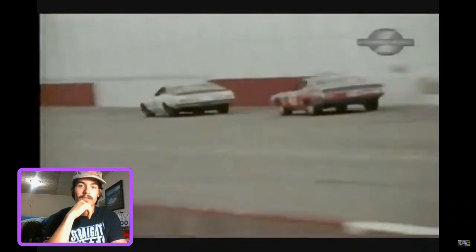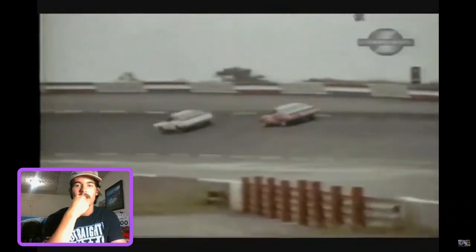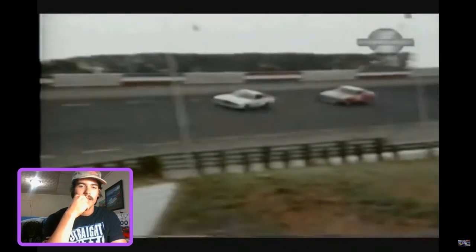Riverside, Daytona, Talladega, Atlanta, Darlington, Charlotte. David Pearson and Richard Petty have run like this 1,000 times on a million miles of the fastest speedways in the nation. Truly, this is racing Southern style.